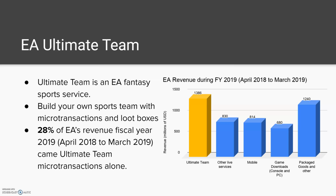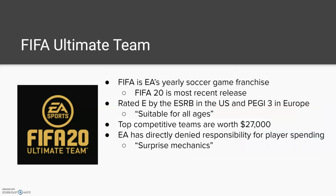And as you can see from this chart, that's the single biggest thing they get the money from. The next column has other live services. That's other microtransaction systems for other games. So it's not just Ultimate Team that's making the microtransaction money. The next column over is mobile games, which is almost all microtransactions and ads. So as you can see from this chart, they're making probably about half or more of their revenue on just microtransactions for that year.